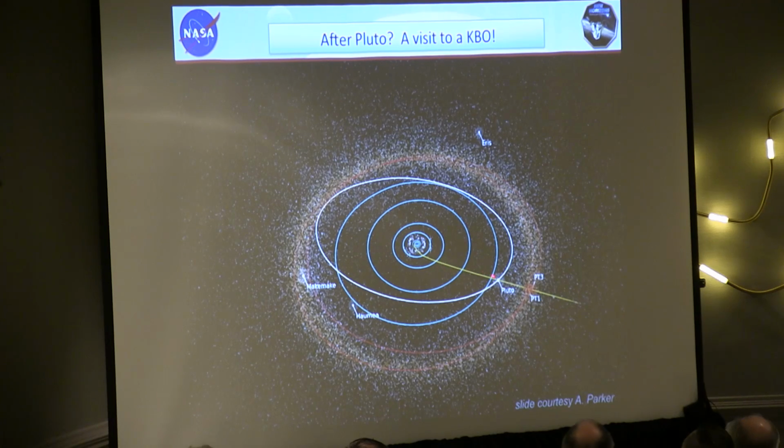So we were looking to see what we could visit next. And it was a challenge because, as it turns out, we had to look from Earth in this general vicinity, which put our target in the center of Sagittarius. Now, if you know Sagittarius, you know it's kind of a crowded star field. That's an understatement.